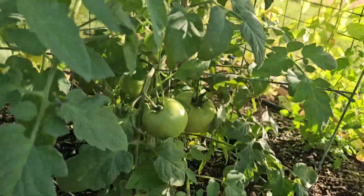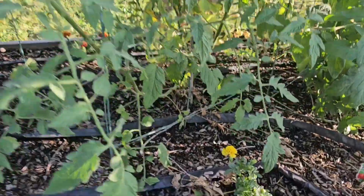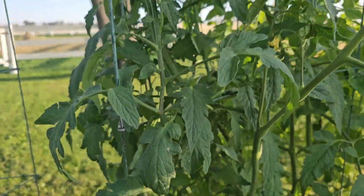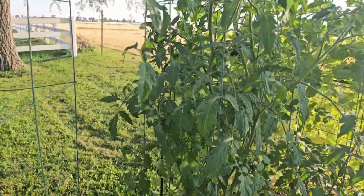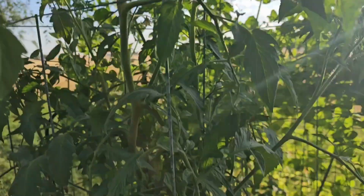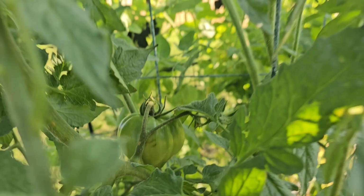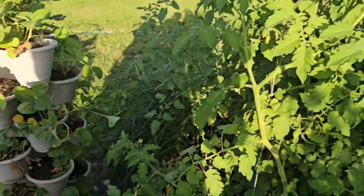My early girl is still producing. And I'm not sure if this one's gonna have a chance to ripen either. I'm still waiting for it to start producing. It's got some flowers out up top here. Oh, we do. We have a green tomato. There's a green one. It's supposed to turn red and gold.